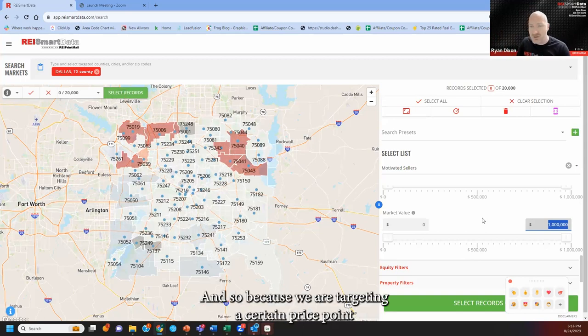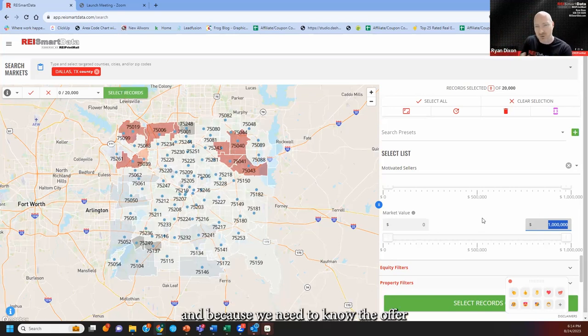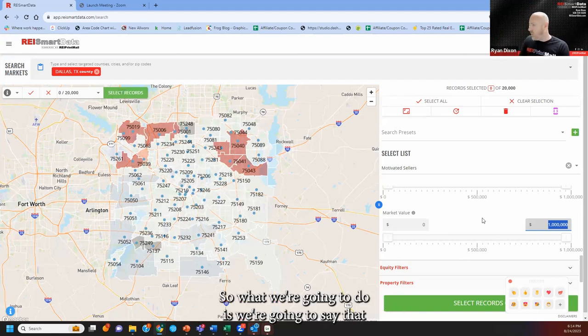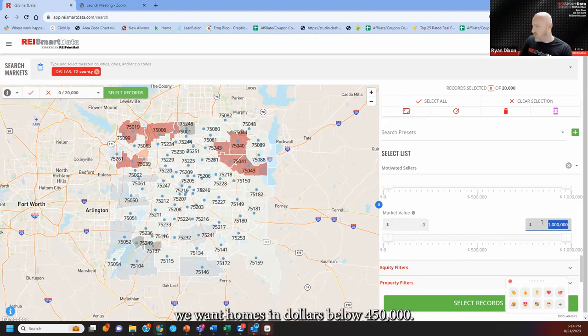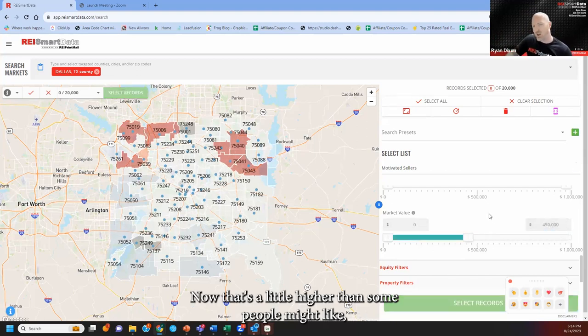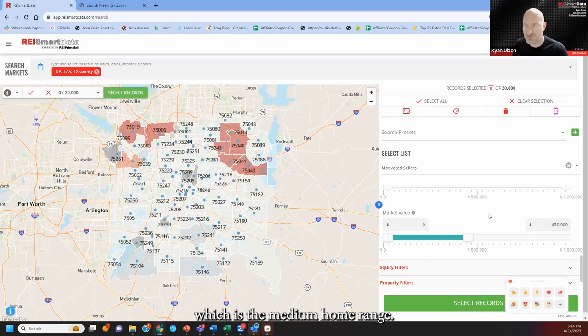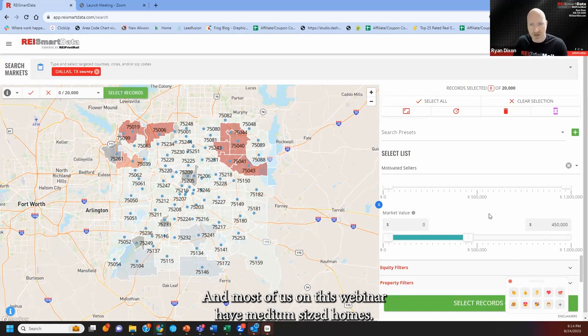And so because we are targeting a certain price point and because we need to know the offer that we're putting on the check, it's important to get the market value right. So what we're going to do is we're going to say that we want homes in Dallas below $450,000. Now, that's a little higher than some people might like, but I want you to consider something right now. The middle of the market, which is the medium home range, right? And most of us on this webinar have medium-sized homes.